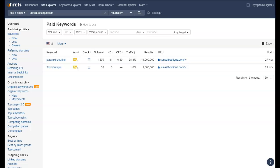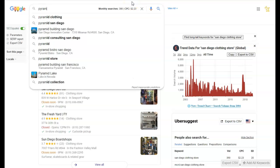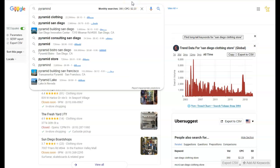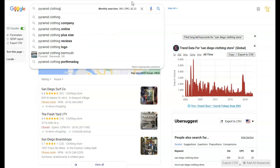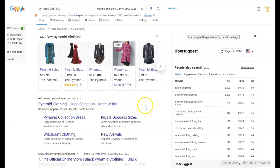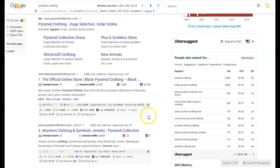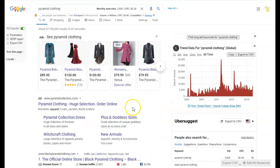So let's go back over here and look at pyramid clothing. I'm just going to type pyramid clothing really quick. What I should see is your ad come up. And this is what I wanted to show you, because Google picks which ads are going to bring them the most money, and that's what ads show up here. So a lot of people think if I run a Google ad, it'll end up here, no worries.